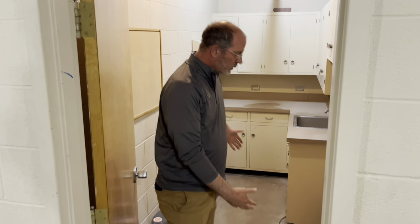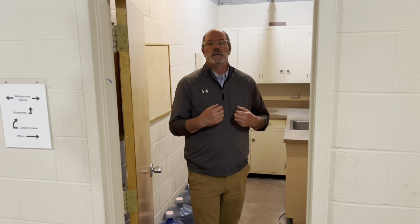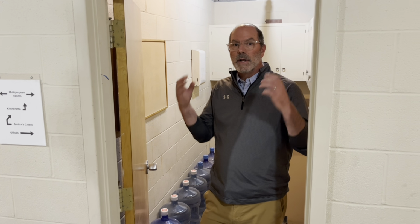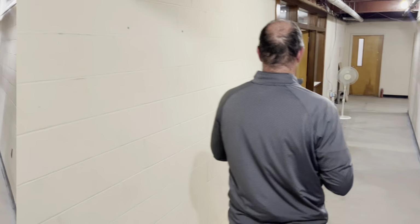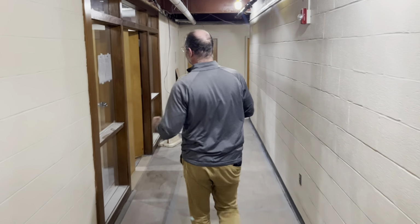There'll be a new floor put down, all stainless steel equipment. It's really going to work well for not only our in-house events that we host, but it also could be made available when other outside organizations are hosting events in the common room. Let's head into the parlor.